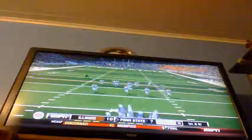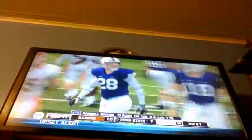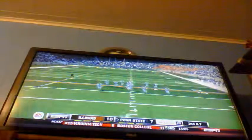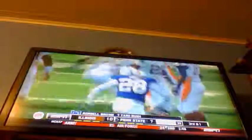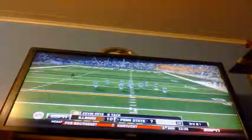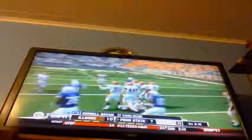So, here we go. Brown gets it up there for 3 yards. They're down in one as Bruno picks up. They're probably going to use him here in this third and one situation. And that one's going to do. And he's got the first down and even more there. 17 yards for Wendell Brown.